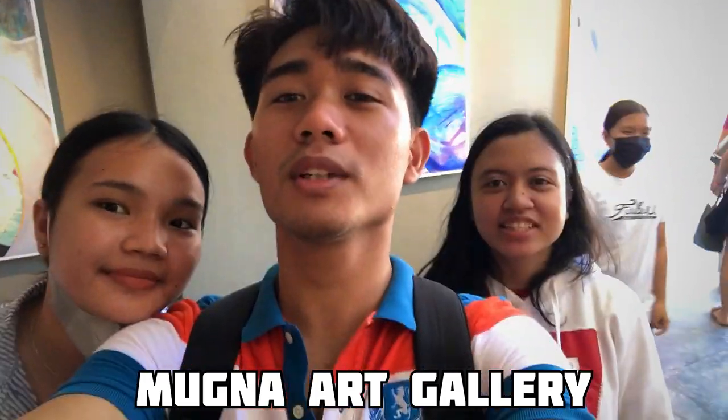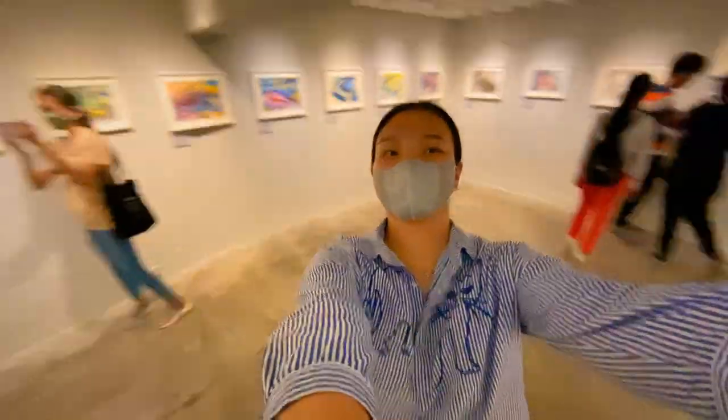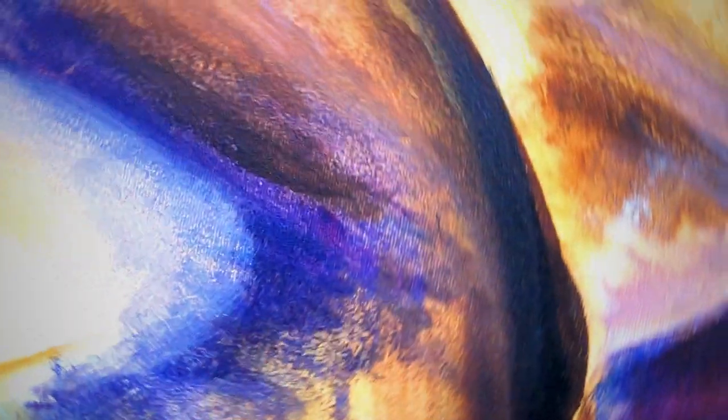Mugna Gallery. Our next visit was the Mugna Gallery. And look at the size of this building. It even has an underground floor. Mugna Gallery is located on the Valencia Dumaguete Highway.